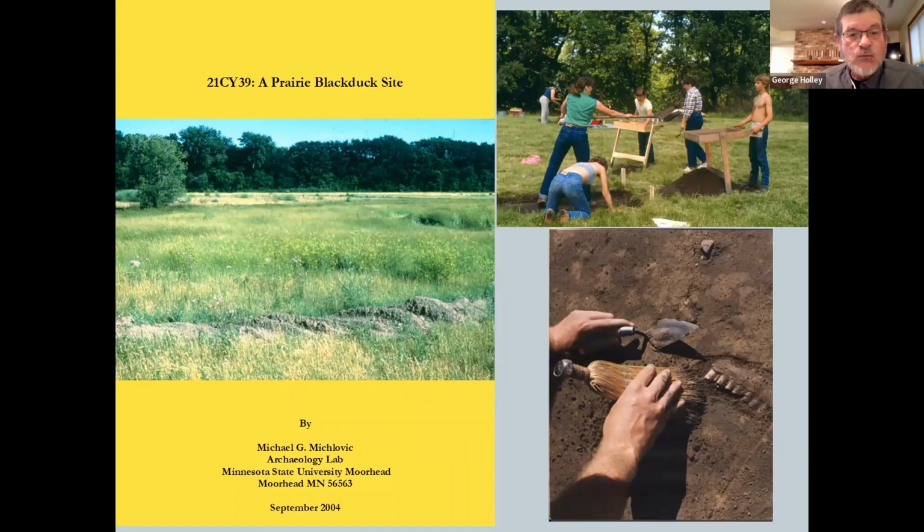Mike did excavate one site in the Science Center, and that was 21 CY 39, which is a black duck site, and he found rather intensive occupation and a lot of evidence for processing bison. Mike's strategy of excavating sites is different than mine, and both are important, I think. Mike likes to find a good site and sit there for a couple of seasons, and as he says, by the time you get finished, you realize, hey, I got a lot of stuff here. And it's right, he did get a lot of stuff from this site.